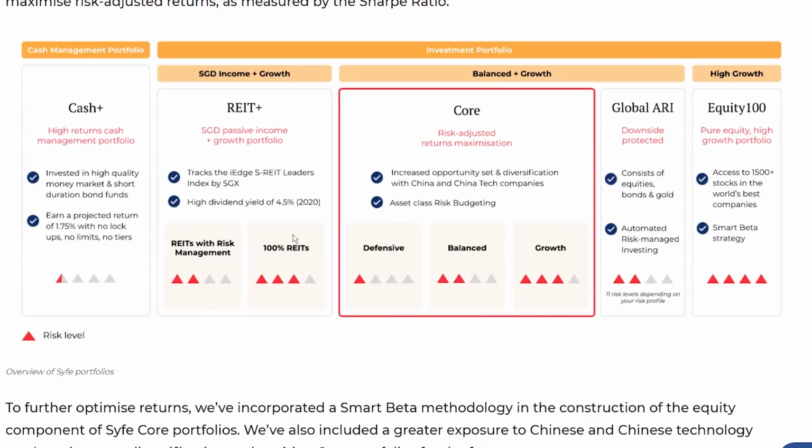For cash that you absolutely, definitely, really cannot lose, like your wedding money, house money, savings, put it in Cash Plus. You get around 1.5% return plus minus. If you want to receive passive income from your investments, invest in REIT Plus. For investing horizon with 5 years and below, choose REITs with risk management. For more than 5 years, choose 100% REITs. Next, if your investing horizon is 10 years and above, and you don't need all those dividend incomes, choose Equity 100. This portfolio will give you the highest returns out of all the rest.